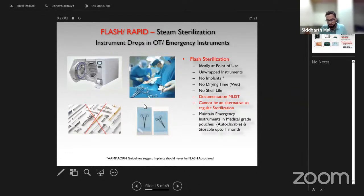If you autoclave a product inside the ETO reel, then this will remain valid for at least 3 months. So just in case you drop any of the instruments, you can always open this one single instrument and use it inside the OT. There is also something called a flash sterilizer, which is kept inside the OT for those dropped instruments. So you have an instrument, it gets dropped, you pick it up, place it inside a flash autoclave, run it as it is. You do not need to pack anything. Run it inside a 134 degree cycle for 15 or 20 minutes. It will come out wet, but it will be good to use. It can be used directly.